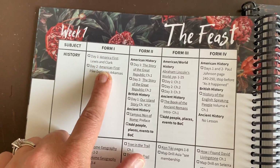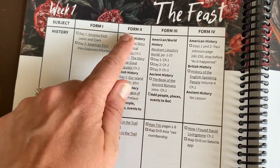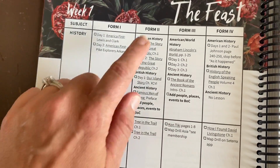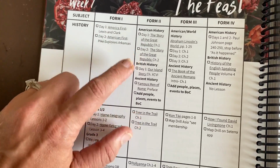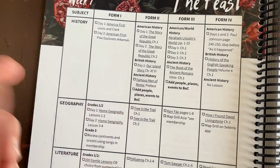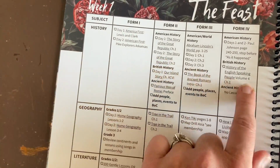All right, so it has the books that you read and the chapter you read, and once you read it, you check it off, and this is for the entire week. So this would be Monday, this would be Tuesday, Wednesday, Thursday, Friday. That's basically how you would break it up there. And this would just be that subject.